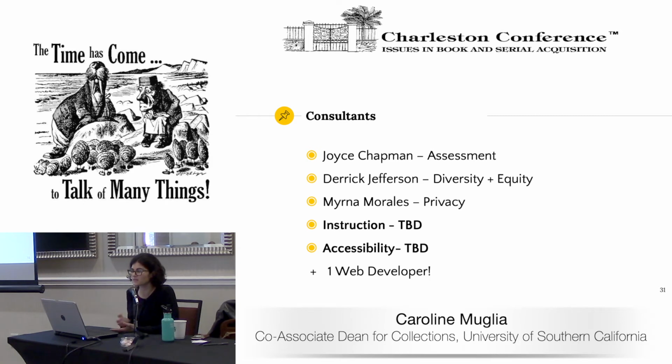in some of the areas of importance. So we are working with an assessment consultant, a diversity and equity consultant, especially around those privacy and ethics questions, a privacy consultant, again around those privacy and ethics questions, an instruction consultant who is yet to be named, an accessibility consultant who is also yet to be named, and then one web developer who's helping us put this toolkit, once it's completed, on the web.